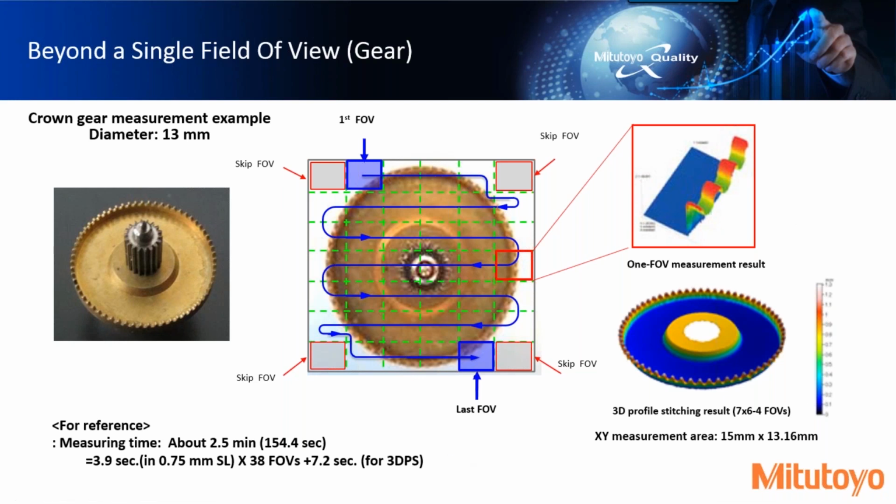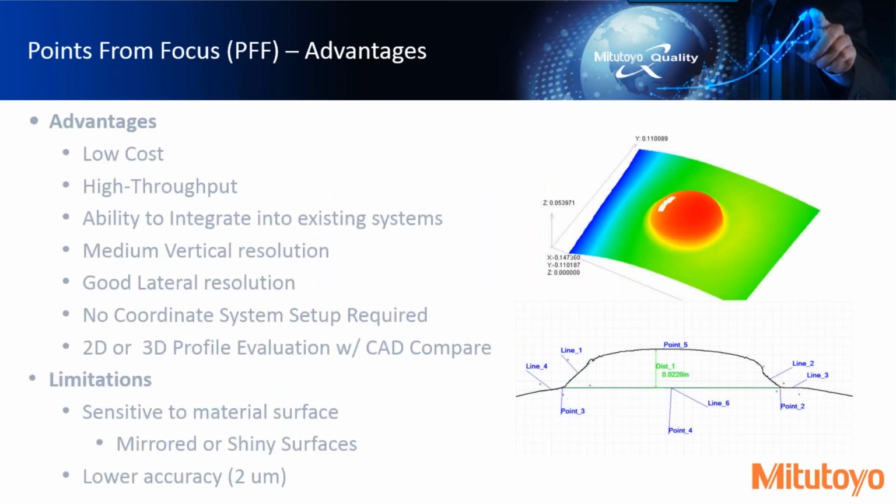So here's a 15 millimeter, basically, diameter part. It took about 2.5 minutes to do this. Now, in this case, we're probably looking at 20 megabytes of data on this data set. So each field of view is 300 to 600,000 points. Okay, so we do offer pretty high-powered PCs when we get to this level. Again, this is a 3D evaluation.